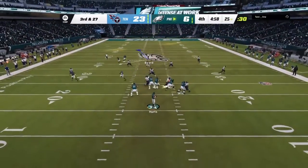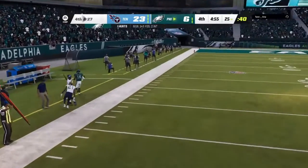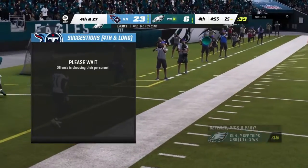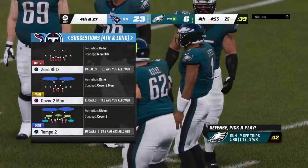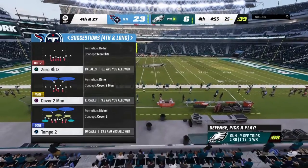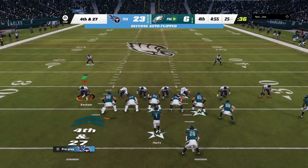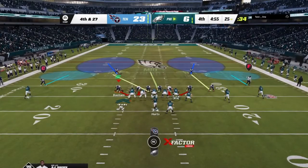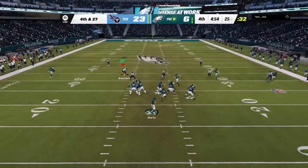He'll look to throw. It's incomplete. Took a shot, couldn't connect. At this point in the game, they've got to continue to try anything they can. They're still working at it, even though this one feels like a lost cause. Got to try it here.